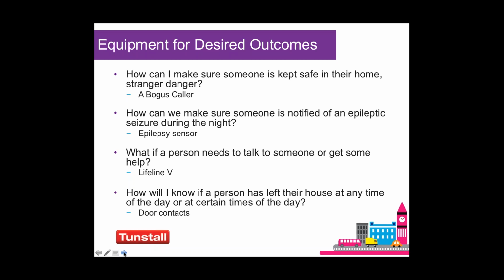This can either alert an on-site staff member using again the care assist, which will vibrate and make a noise to alert a sleeping night or waking night staff that an individual has either left their bedroom or left the property. Or if the person's living alone, this again can be linked to a lifeline unit, which will alert a monitoring centre who can deal with that appropriately.